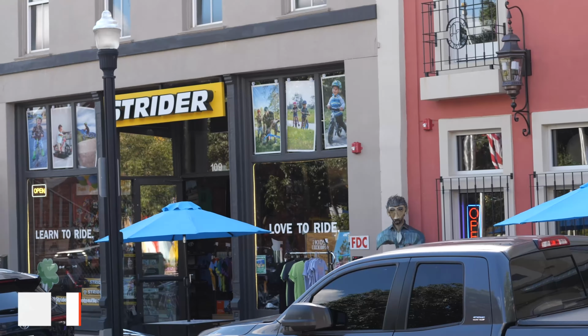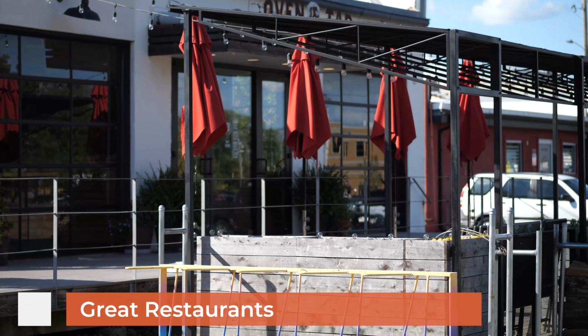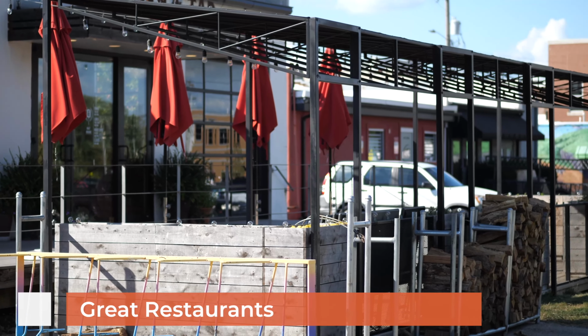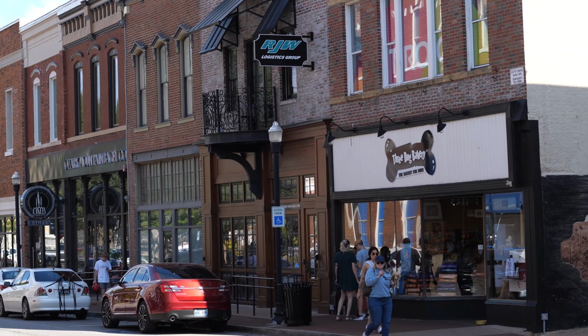One really cool thing about downtown Bentonville is that you can rent bikes anywhere around the downtown section. So if you don't have a bike or didn't bring your bike, definitely check out the places to rent around downtown Bentonville. There's so many good restaurants in the downtown section. It ranges from very easy fare, very easy food, all the way to very high-end stuff. So whatever you're looking for, you're going to find in the downtown section of Bentonville.